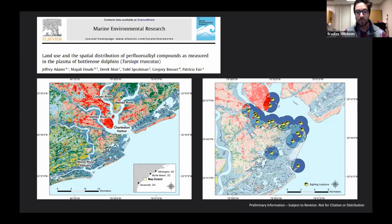And so they took blood samples from dolphins from those two areas and found that PFAS levels in dolphins that were resident within the harbor or one of those rivers had much higher concentrations of PFAS than those that were resident within the Stono River estuary.